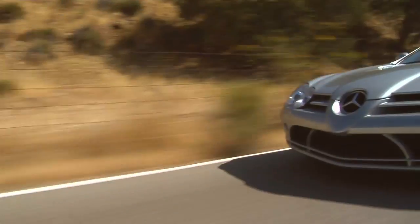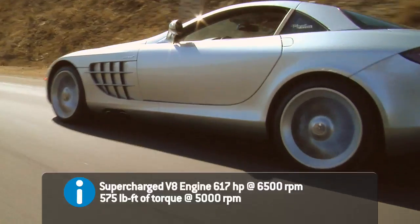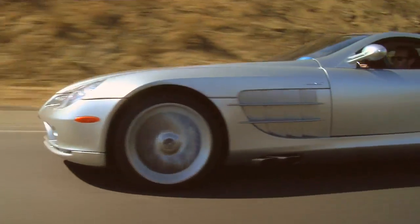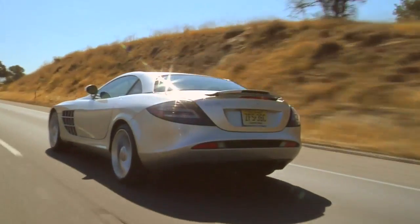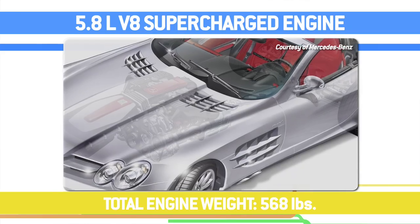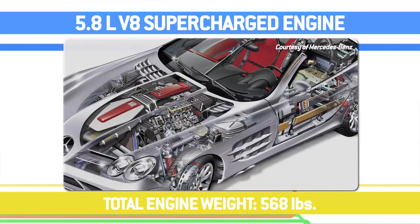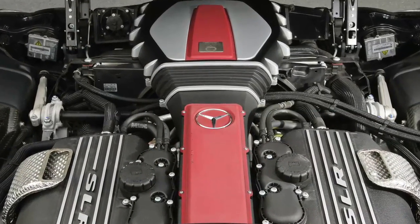All right, now we have the Mercedes SLR McLaren. Hand-built engine, 5.5 liters, 617 horsepower, all in the nose. It's AMG, which is Mercedes' high-end line. It means each engine is built by one guy. The 5.5 liter supercharged V8 in this car is all aluminum. And you hear that whine? That's the twin screw supercharger that's spinning at 23,000 RPM.